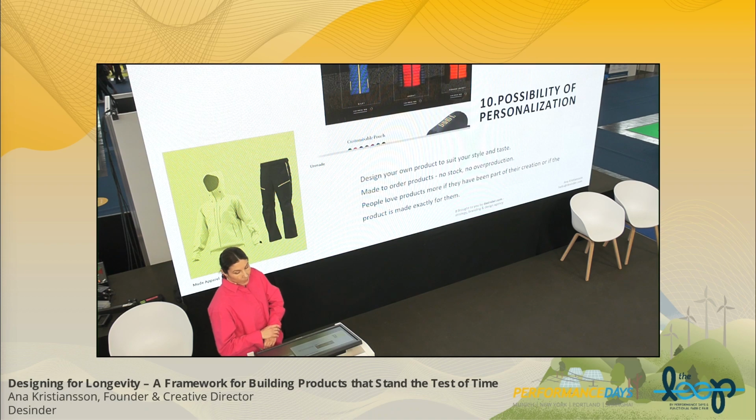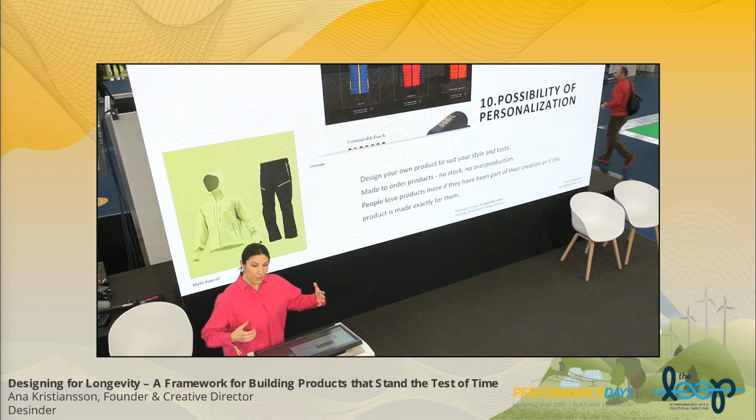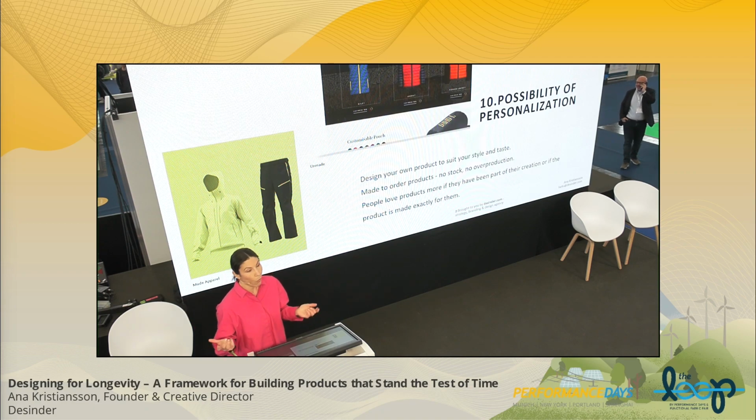Design for possibility of personalization. And here we're touching on how you can create products for your customer that fit them, because when people get engaged personally in creating something or having products made for them, of course they're going to keep the product because they're going to love it. It's going to fit them better. It's going to fit their taste better. They're engaged mentally and physically in something that is not a throwaway thing.